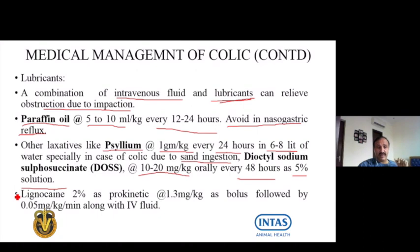Another thing which I want to highlight is lignocaine. It has been seen in our institution and during my research work as well. I have found that lignocaine intravenous, I'm talking about lignocaine, which is a local anesthetic, can be given intravenous as a prokinetic as well. It can be given at the rate of 1.3 milligram per kg as a bolus, followed by 0.05 milligram per kg per minute along with the IV fluid which you are giving. So you can put it into that bottle at this rate, and lignocaine also acts as a prokinetic. So that also can be given additionally.